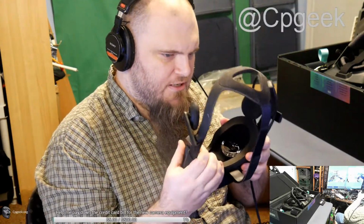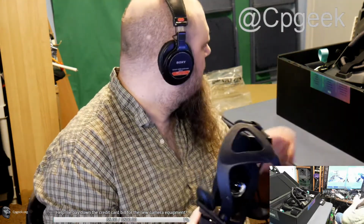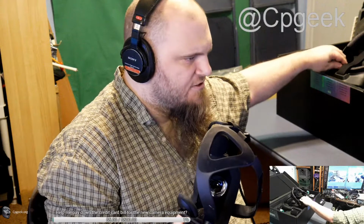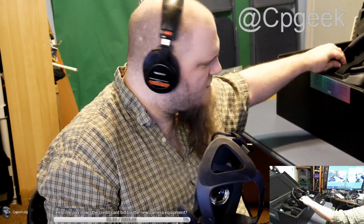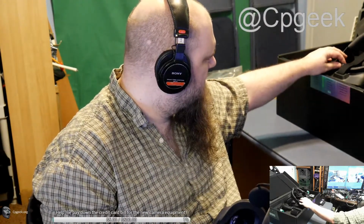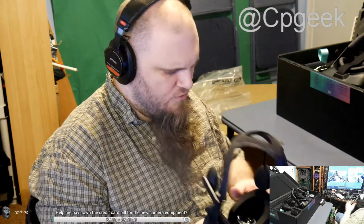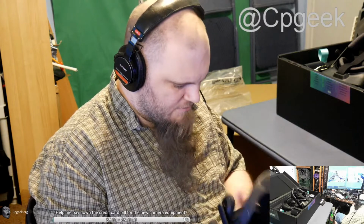The CV1 facial interface is more of a rubber foam material versus the soft material that covers a softer foam. It's also a lot thinner material on the Valve Index than the CV1. The CV1 seems to be a little thicker. Of course, you can replace these with VR covers on both of these devices, so that's not a huge deal.